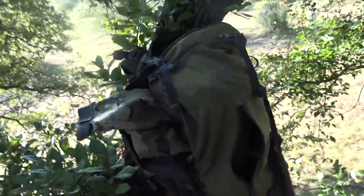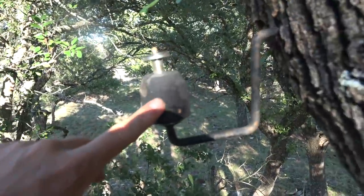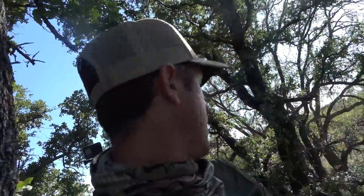So I've got only a couple of lanes, two tight lanes to shoot from in this tree, but I love being up in a tree, man. I love hunting. Just being up high, it's awesome. So I've got my back right here. I've got the bow sitting beside me. I've got a little mount I can put the camera on right here. I've got a GoPro right behind me.